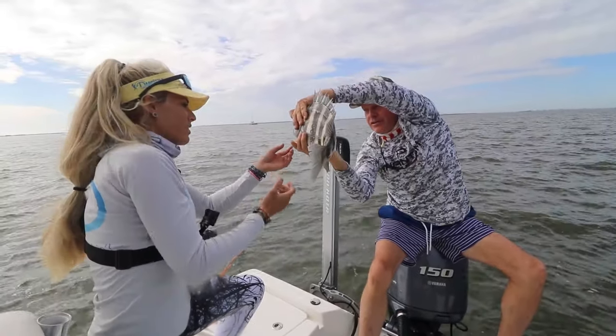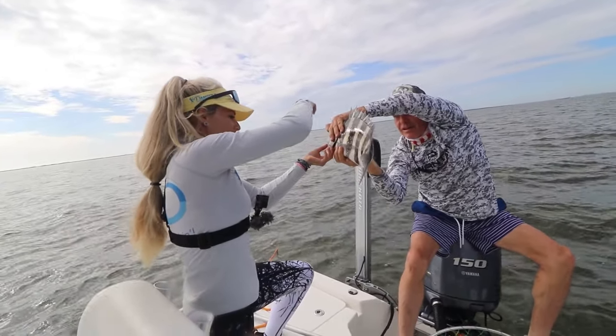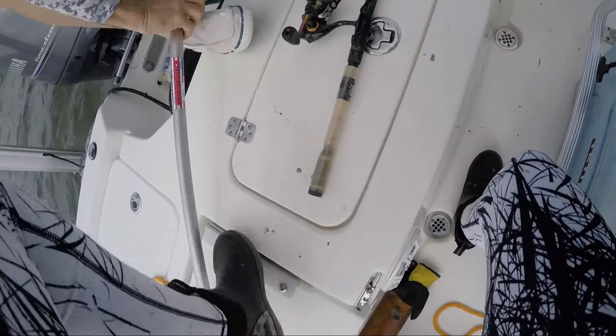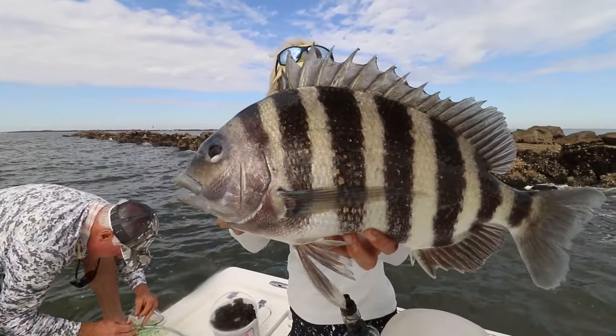Underneath his mouth, underneath here, and underneath the tail. Okay. Why don't you put it down? Both hands. Oh, yeah. I guess put him down. I'll grab him. Okay. Sorry. She's an expert at this. Don't worry. Look at that fish.